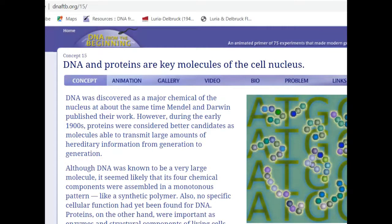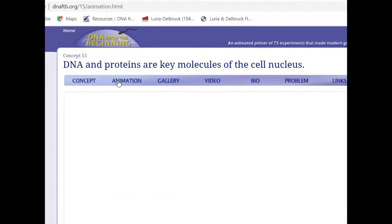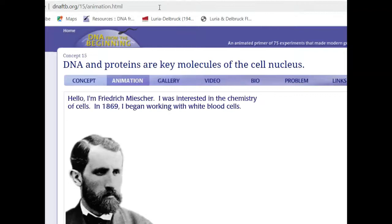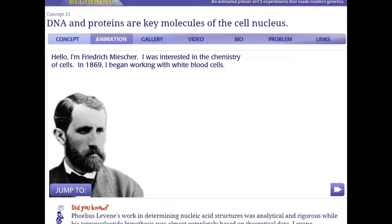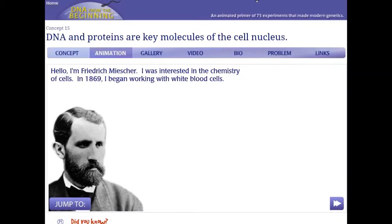Now let's explore the site dnaftb.org, DNA from the beginning, a website put forward by the DNA Learning Center, Cold Spring Harbor Laboratory. In it they lay down a concept called DNA and proteins as key molecules of the cell nucleus. So you can just go through their animations, and here we go to our next person of interest, Friedrich Miescher. Let's see what is in this animation.